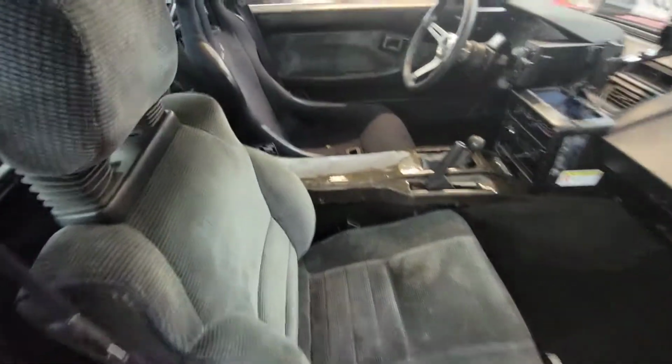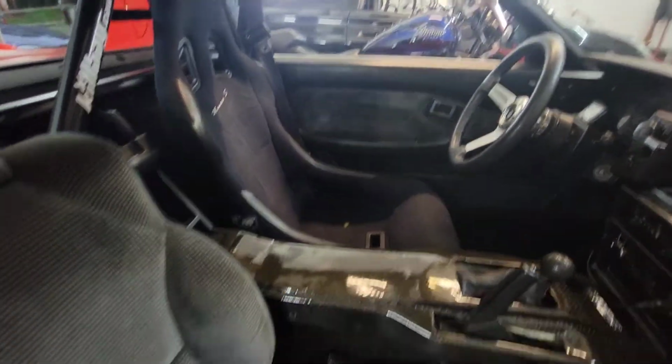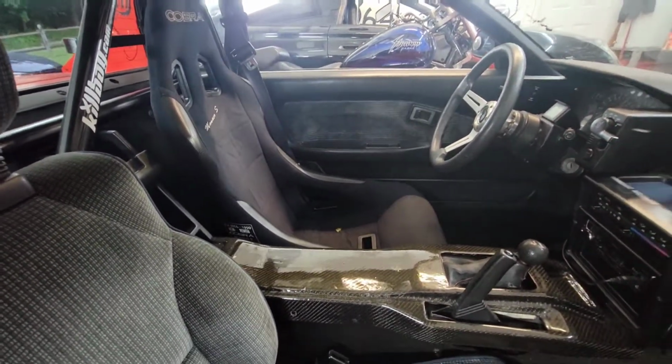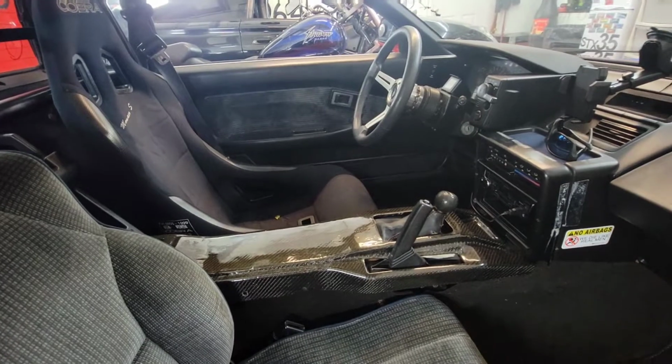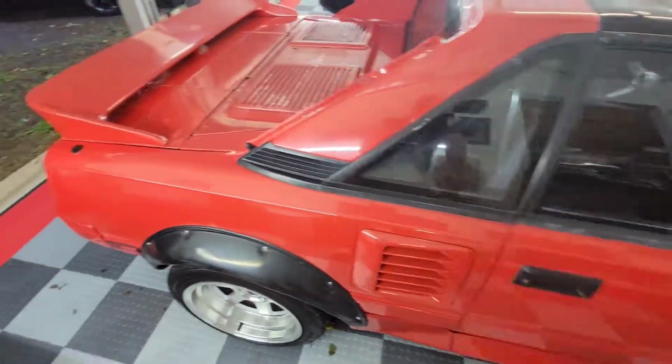I'm debating on taking out the Cobra seat that I have in here and putting back the factory seat, because I know some people care about that more than they do the bucket. Not everybody's going to fit in it like I do, so I'm probably going to take that out. So just doing a further cleanup to get this thing ready to go. It cranks up and runs great though.